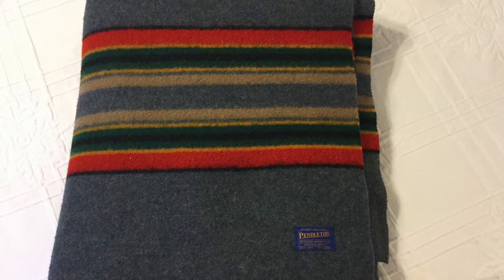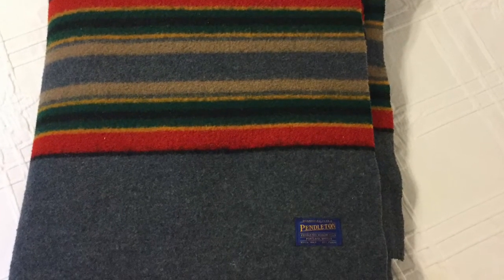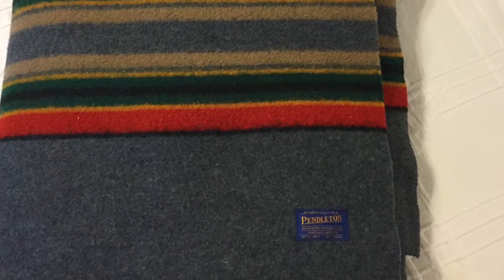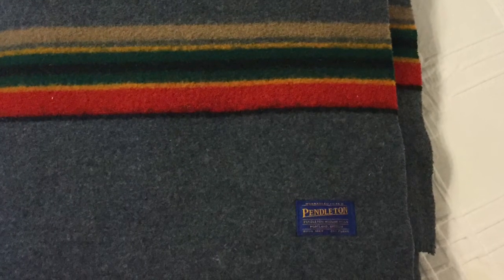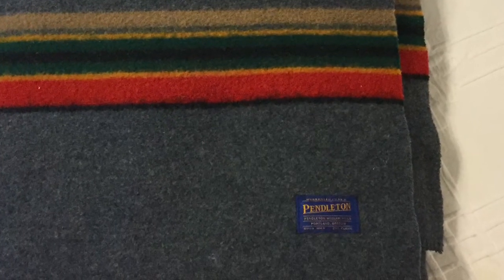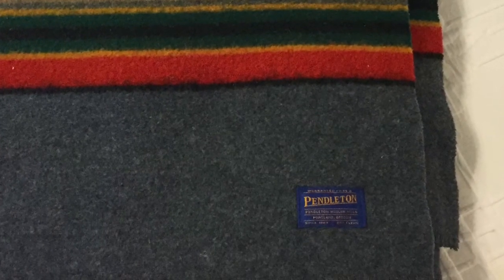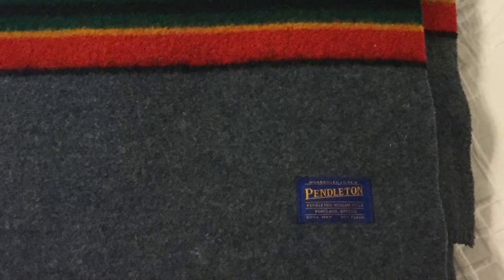Pendleton blankets would be a much better choice. They're very thick and large, but they are also very expensive. For example, this queen-sized Yakima camp blanket measures about 5.5 feet by 6.5 feet and sells for $200. Sometimes you can find it much cheaper on eBay or outlet websites, but it's still a little thin and too small to keep two people warm if the temperature drops below 50 degrees.